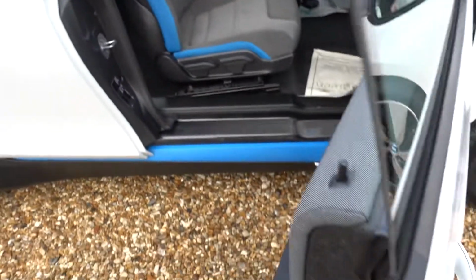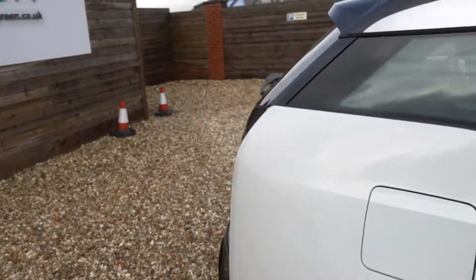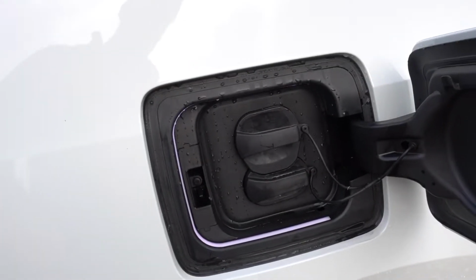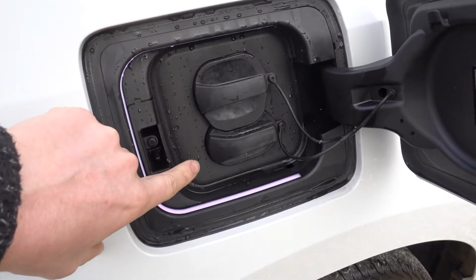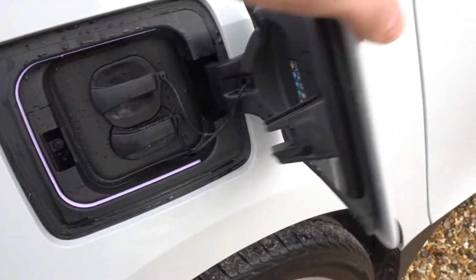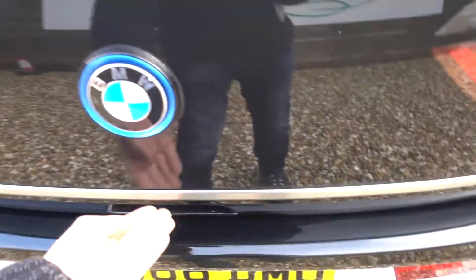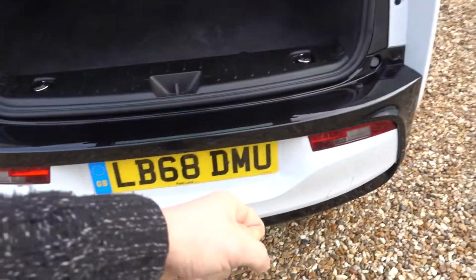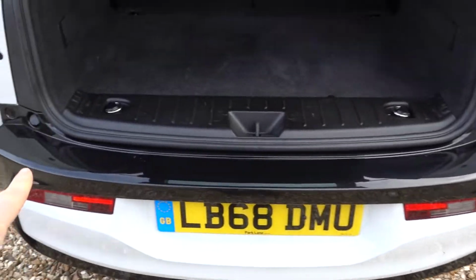Let's have a little look at the boot space. Well, first of all, Type 2, as well as your CCS rapid charge on this one. So, as the boot space is usually a bit higher up for the BMW i3 than most vehicles, this is where you start to see luggage accidentally hitting the bottom. So let's have a little look. Can we see anything along here?